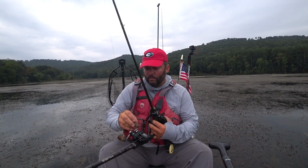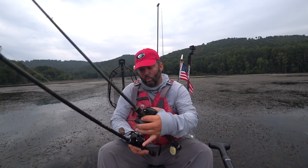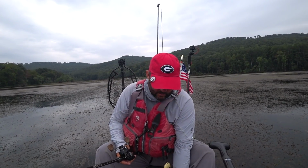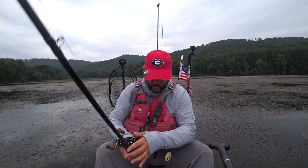But I saw a swirl, like something was eating bait fish, and I went over to it, and that's when I caught that big one. I threw right in that area, and he absolutely annihilated it. So those are the 3 rods I have out.